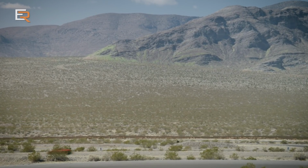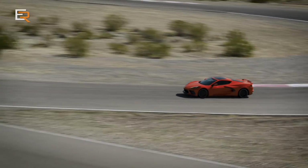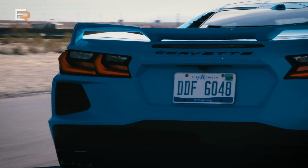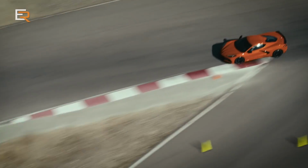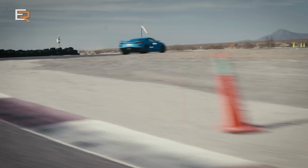Like most sports cars, if you own one, you owe it to yourself and you owe it to your car to get it out on a track once in a while, just to really let it properly communicate to you what it's designed to do.